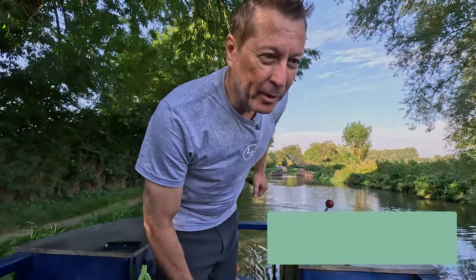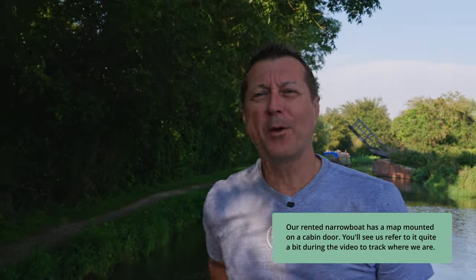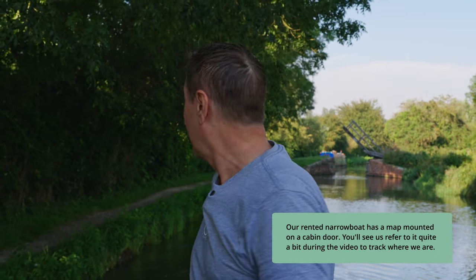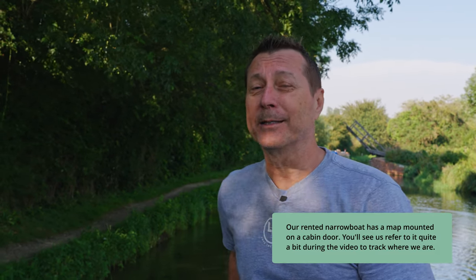So we need to take our time because we need to let Wendy get to the lock and start setting it before we get there. And we are going to Shipton Weir Lock, number 41. That's the first stop of the day. And as mentioned earlier, it's a diamond lock. So this will be the first time that we've done a diamond lock. Not that our experience with locks is extensive, but this is going to be interesting.